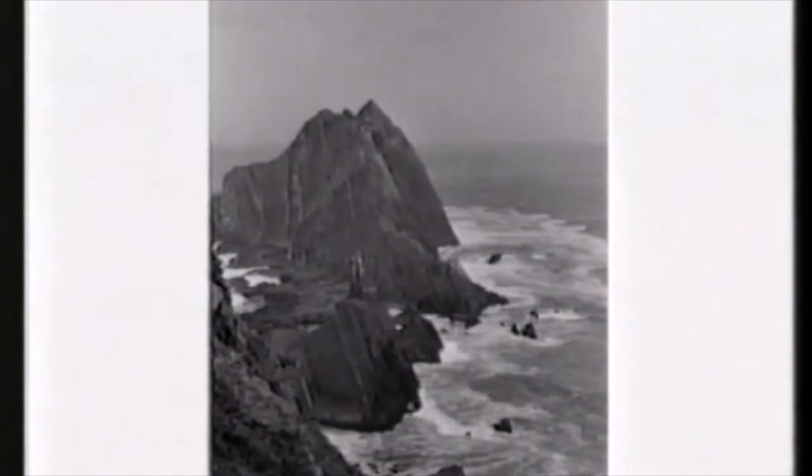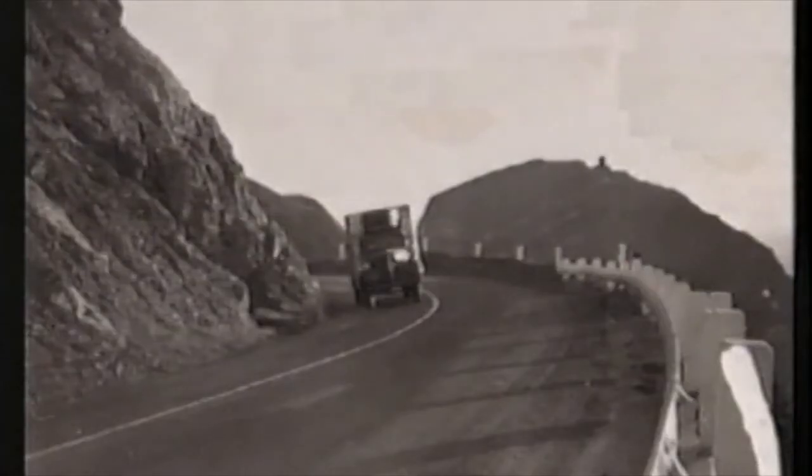Did you ever live in Pacifica? No, but my uncle had a ranch in Linda Mar in 1923.